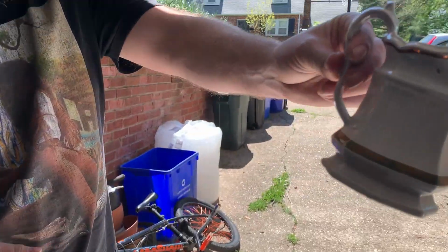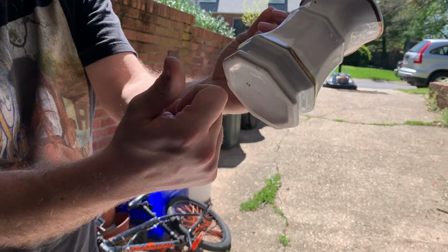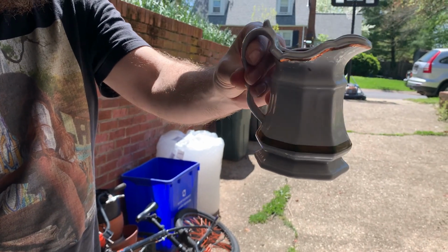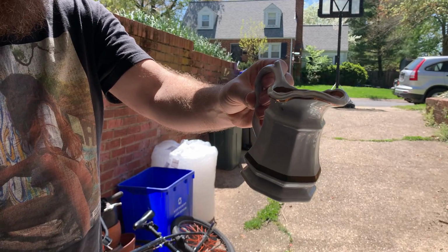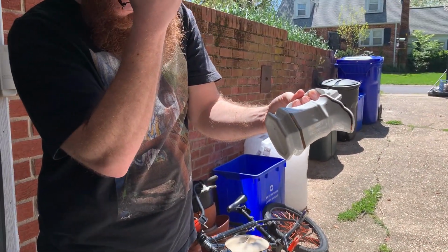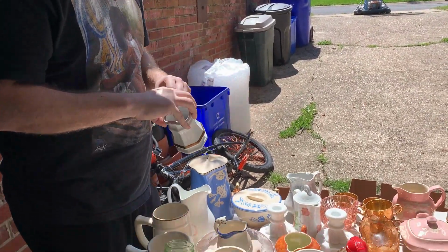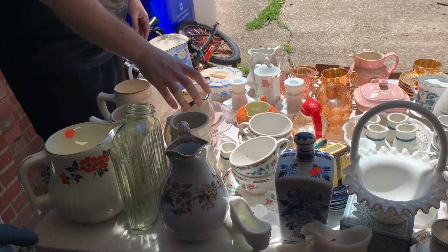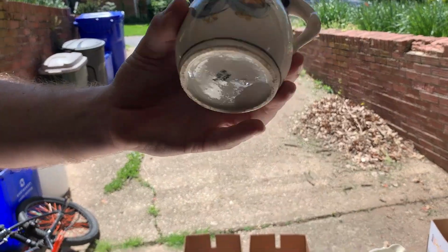Oh, and this is an ironstone creamer and luster. I believe this might actually match the teapot that we showed you in part 1 of this series. Who made that? Does it say? It's not marked on here, but I can't remember. Murray Brothers or something like that? No, it was Edward Whaley. Edward Whaley. And I thought this was cute. Made in Japan.